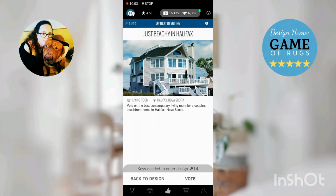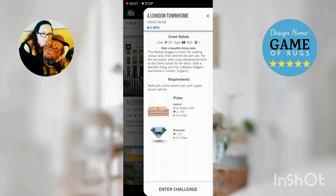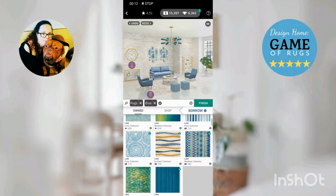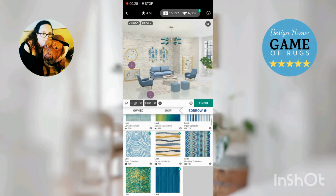And that's it for that one. So we did some voting, and then I did that thing I said I might do, and I went back and bought those chairs that appeared in that room, these lovely blue chairs, and I stuck them in this room, and I am so much happier with, thank you, Design Home, this room than I was. So I'm going to go ahead and submit this.